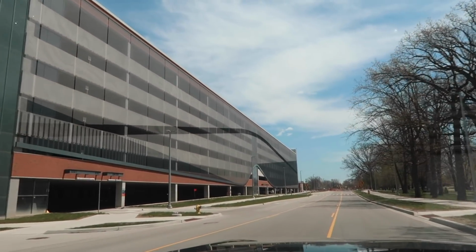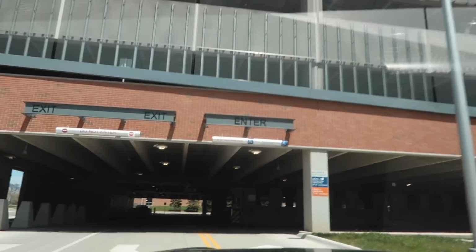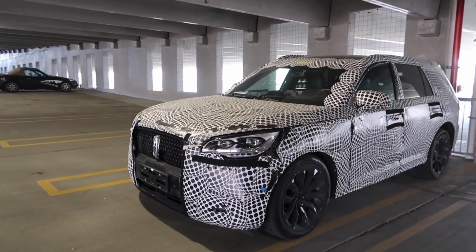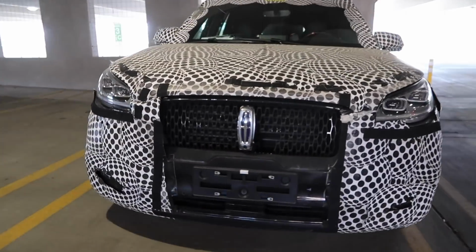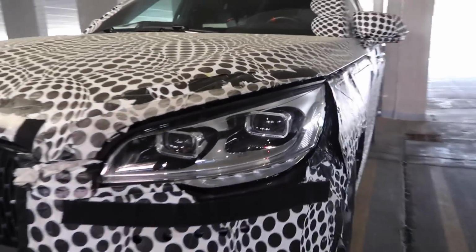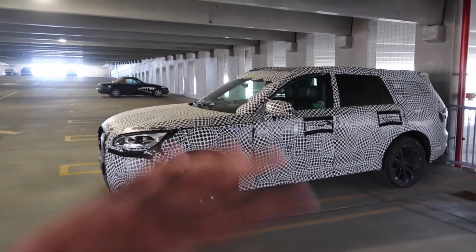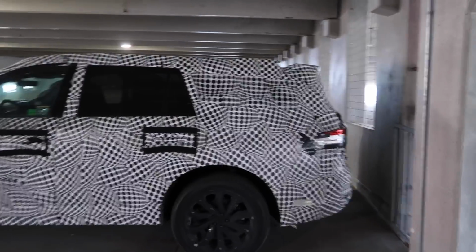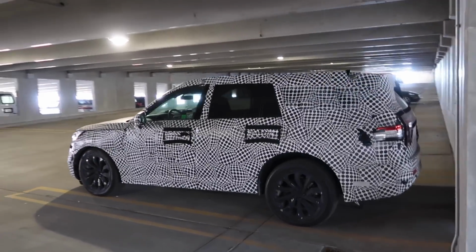So right now guys, we're gonna go in these parking garages. I'm hoping to see something cool, maybe all the way upstairs or something. So we're gonna enter and see what we could find. So here they got a new Navigator. It looks like a BMW honestly with these headlights. Yeah, it looks a little smaller than a Navigator. I'm sorry if I said a Navigator. I don't think it's a Navigator. It looks a little smaller. And inside, it doesn't look like they're finished building it or testing it.